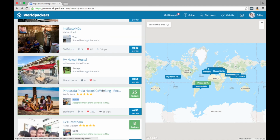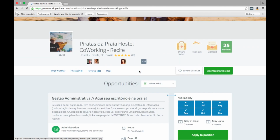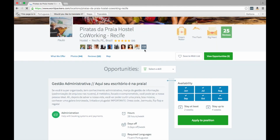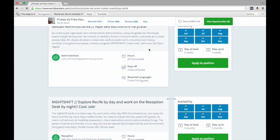Each host has their own individual thumbnail. When you click on the thumbnail, the host profile will come up. On this profile, you'll see pictures, different people who have worked at the hostel, and also the jobs and specifications of each position that they're looking for.